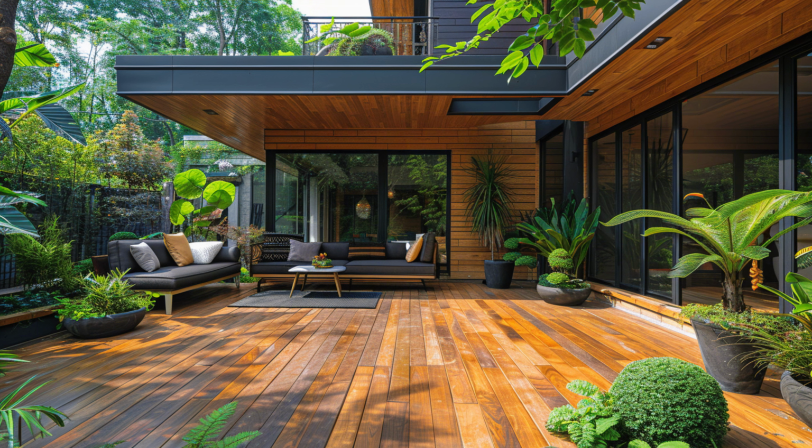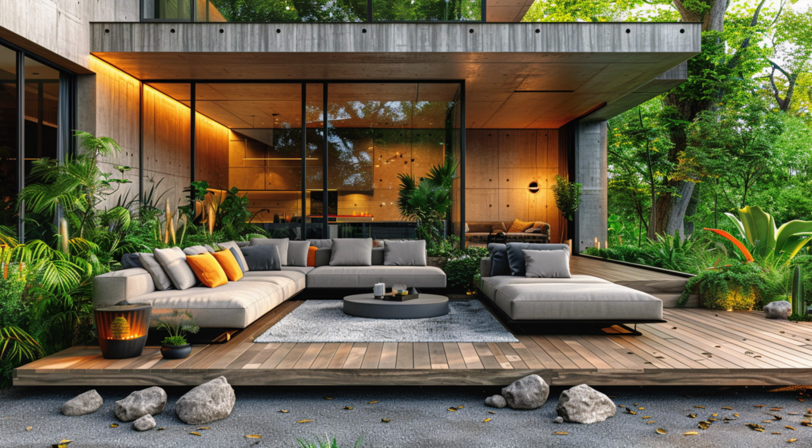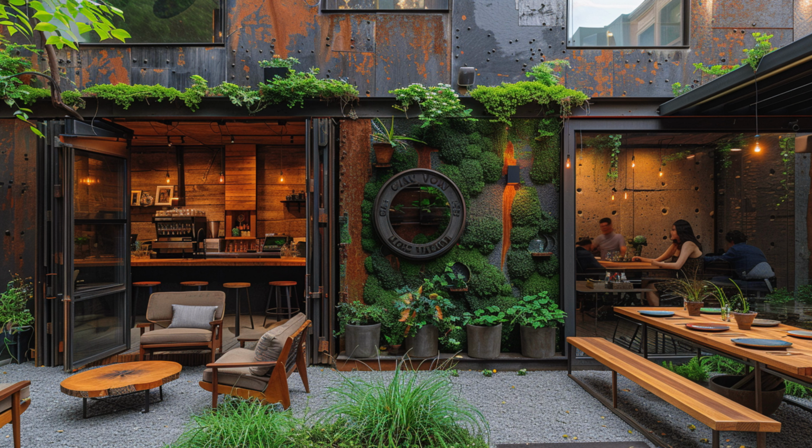The landscaping is lush and varied, with greenery, shrubs and trees surrounding the home and deck. The lighting creates a warm, inviting ambience. The setting is at dusk or early evening, with natural light filtering through the trees.